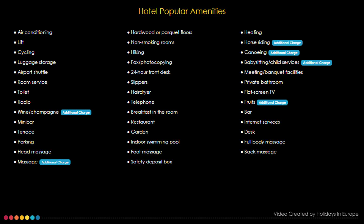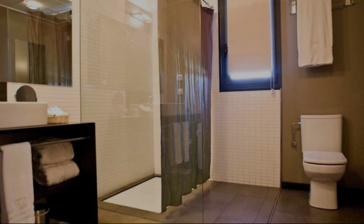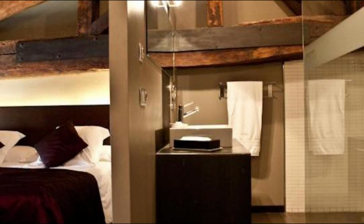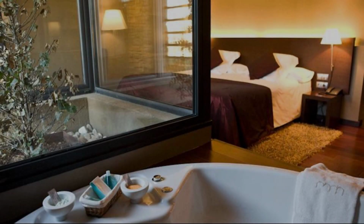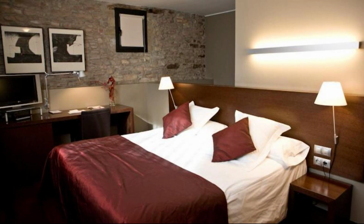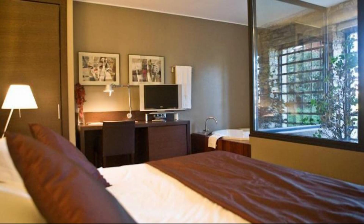Next, we talk about the amenities of this hotel. So you can see on the screen, 3 categories of rooms are available online. You can book them online and enjoy your stay. Pets are allowed in this hotel. The location of the hotel is superb and guests fully enjoy the beautiful surroundings.